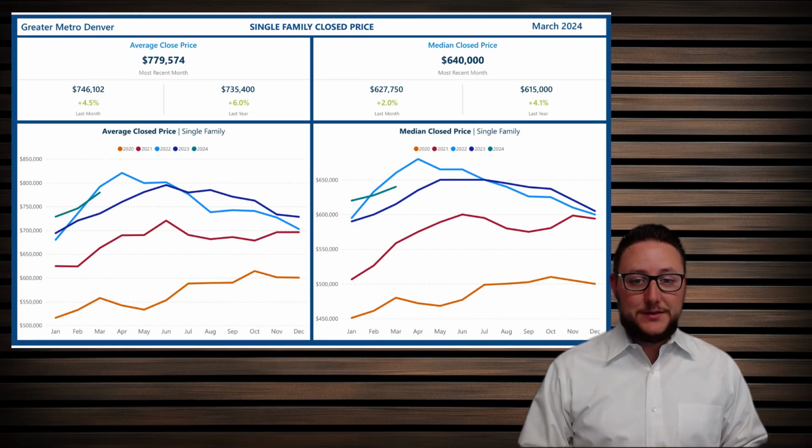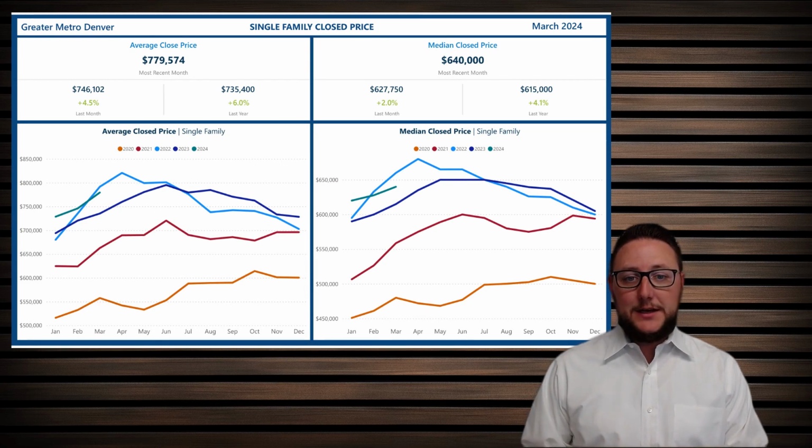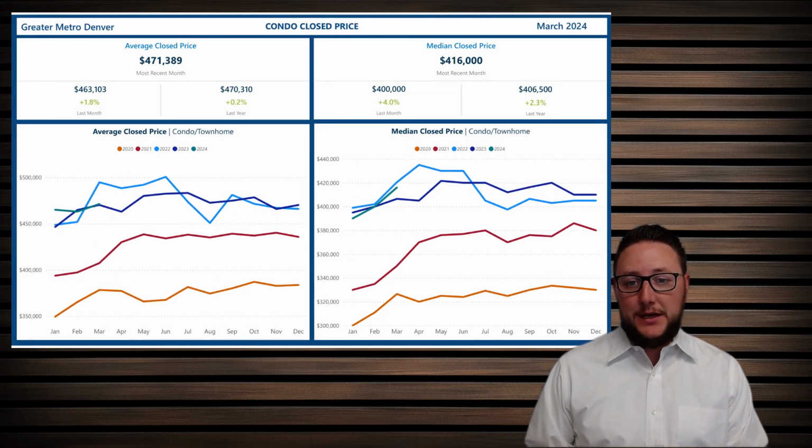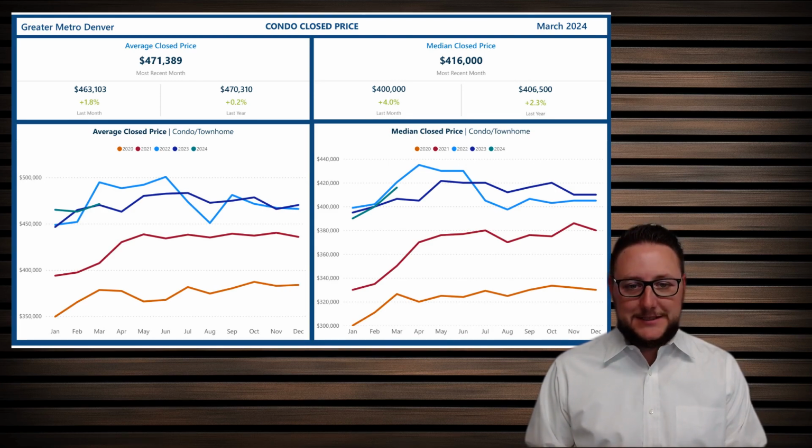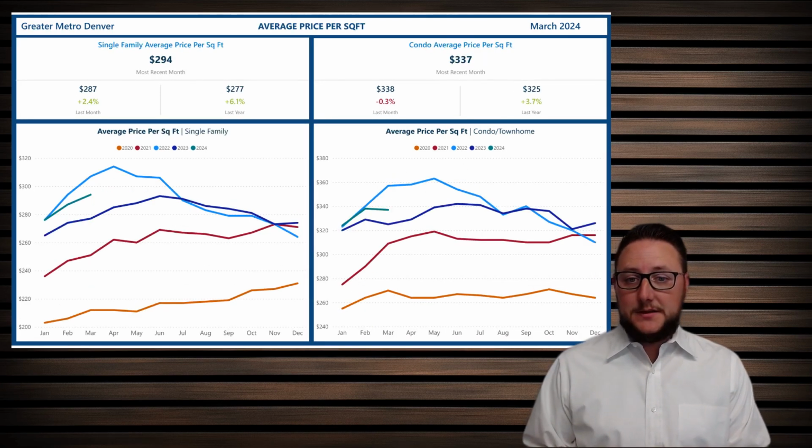6% increase in our average sales price and a 4% increase in our median sales price for detached single family. If we go over to condo, same thing, trending fairly similar in line with where we were last year at $470,000, medians up 2% at $416,000. So that all being said, this looks pretty good.